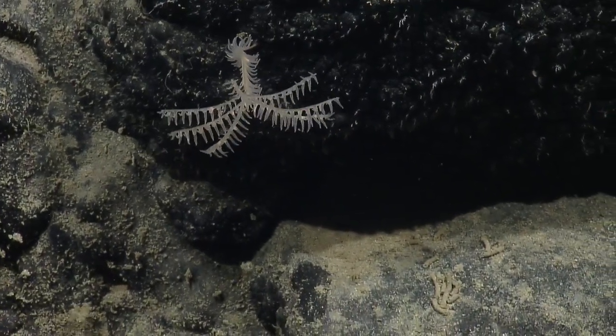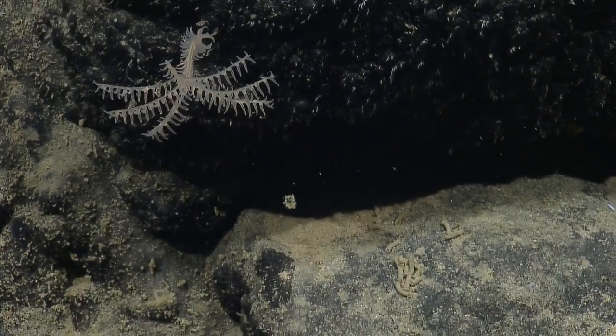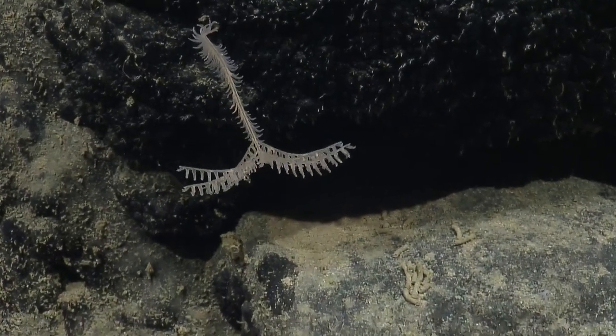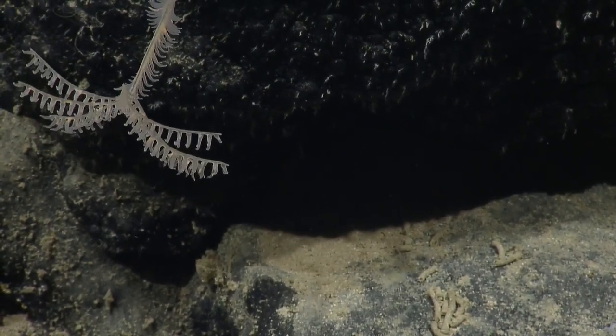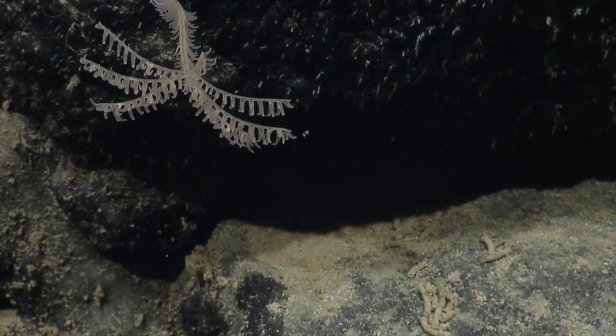Yeah, I don't know what kind of black coral. It seems like the stalk has polyps on it, and I don't know if that's something that Bathypathes has. Yeah, it seems like Bathypathes has branches all the way down, mostly too. Right. This one has just a few. Interesting. That's a great shot.